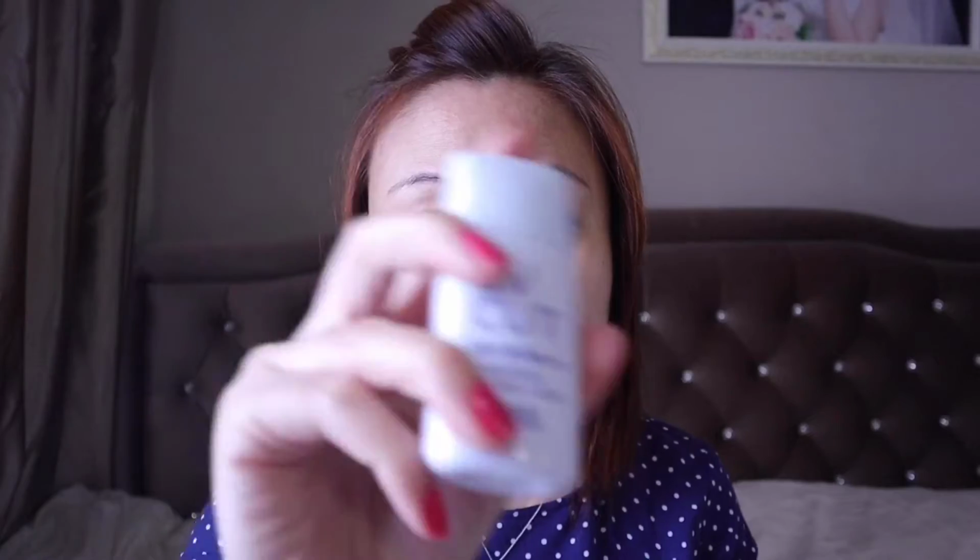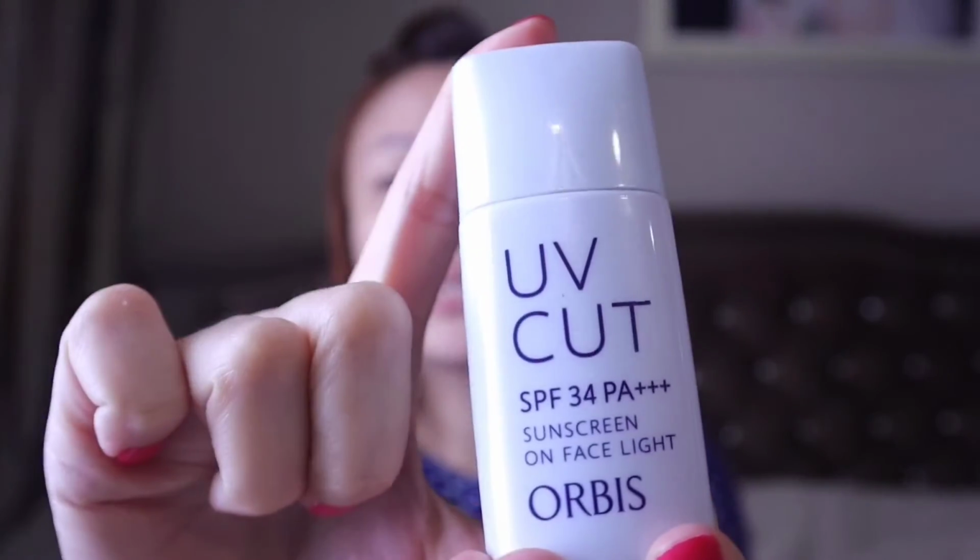So I usually start with a SPF. This is from Orbis, and this is SPF 34 with a PA triple plus. For sunny weather like Singapore, it's best that you have a strong SPF, at least 30, and the plus, right, you need to have the strongest possible. So that's why I choose the triple plus. That is to protect against the UVB rays. So usually this alone will help to even out my skin tone, and it acts like a base.